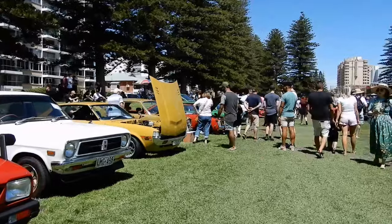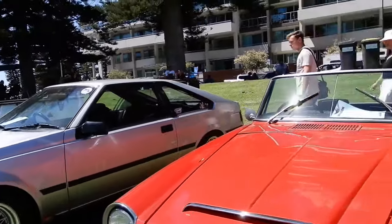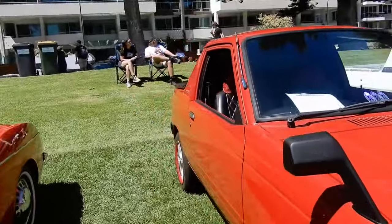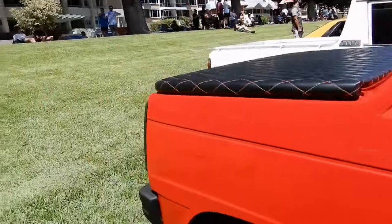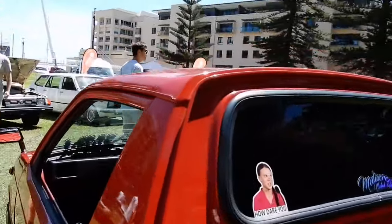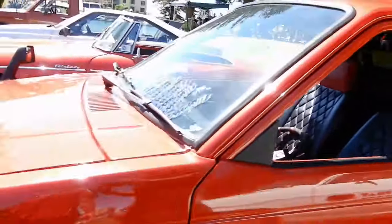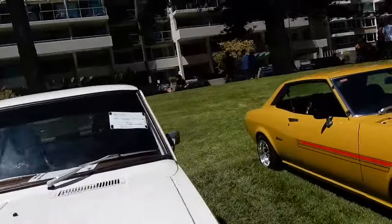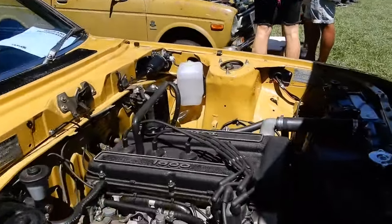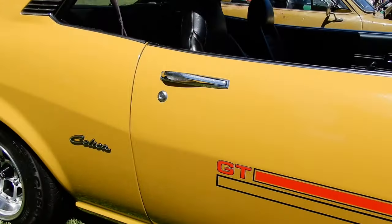Okay, you find me in JDM Day, where we're looking at some of the older JDMs, like this Datsun. I think I saw him, well, I think he was at Coffee and Chrome last night too. And then we have Mighty, which I think could be a little Daihatsu, which is cool. But it's even got that sticker on there, how dare you, which is rather cool. And yeah, move over there, have a look at this Toyota Celica. And there's his little 1600 power plant, nice paint job on that, it's a GT too.